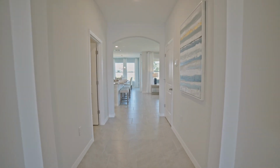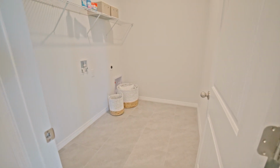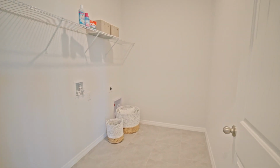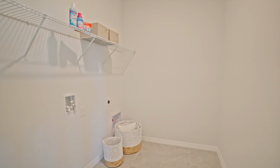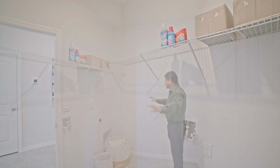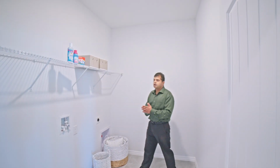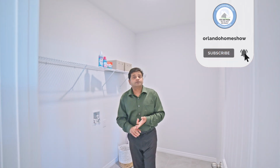But look at this, guys. As I go in, the house starts to open up. So look at this. This is your laundry area. The thing about this is that most of the time I've seen that the laundry area is right next to the garage. I prefer this option. Look at the size of this laundry. You know, it's pretty good. Now, keep in mind, guys, you are not going to have the washer and the dryer included. So that is something that you would have to pay on top.